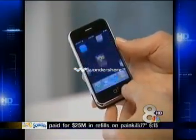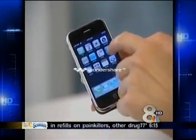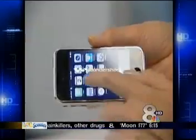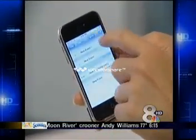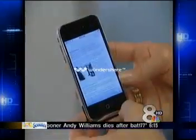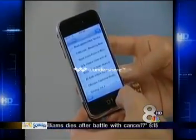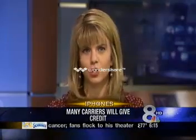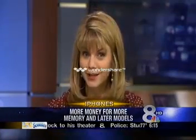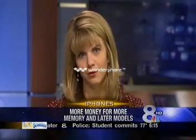Would you recommend to people just selling it on Craigslist? I typically wouldn't, unless you're fairly comfortable with who you're selling it to, or if you feel comfortable wiping your own information. Many cell phone carriers will also give you a credit for your phone, so check with your carrier. You'll get more money for more memory and, of course, the later model phones.